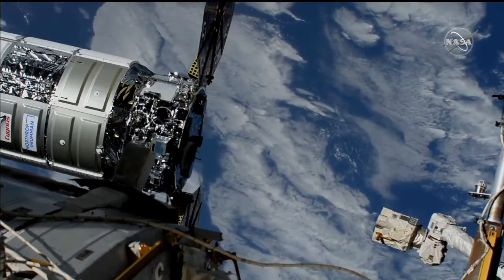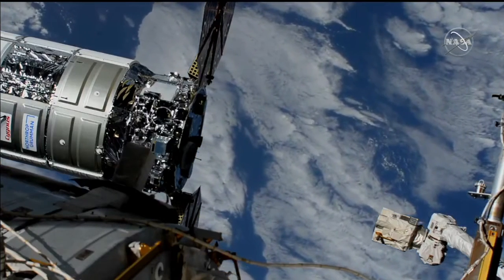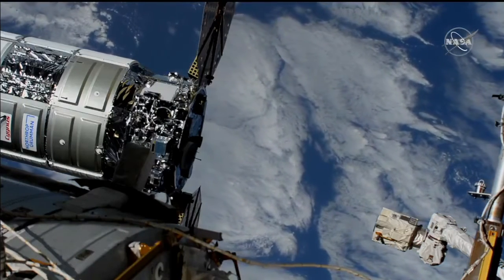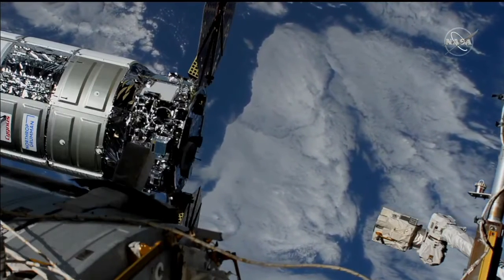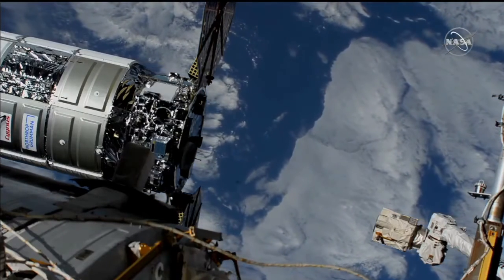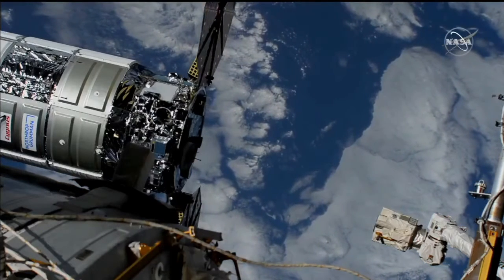Station, Houston, and 2, go for Cygnus capture sequence. Step 4 and 1.110, Cygnus capture. Begin monitoring the backaway cue card. Copy, we'll go for step 4 in 1.110, and we're monitoring the backaway cue card. Good read back.